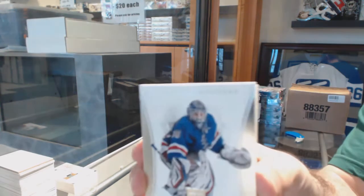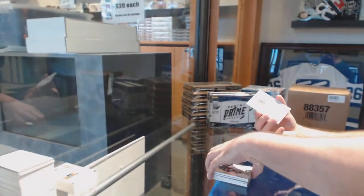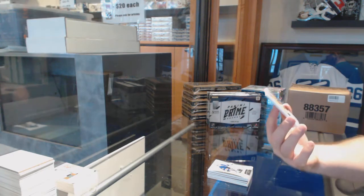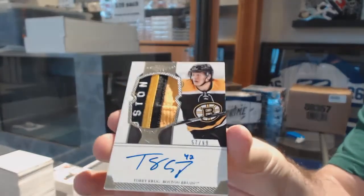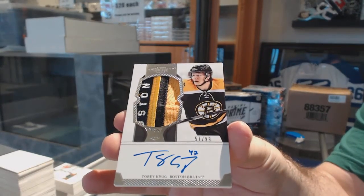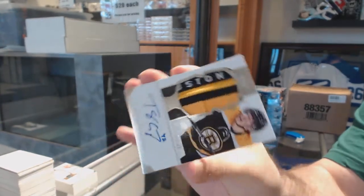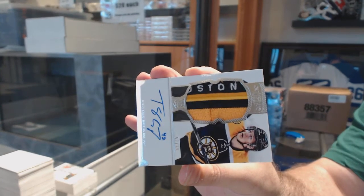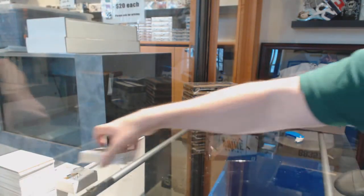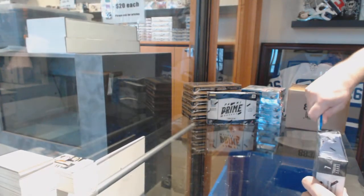For the Rangers, Henrik Lundqvist to 125, and that's a sexy card coming up. And for the Boston Bruins, that's really cool. Number to 99, Torey Krug. That is a beautiful looking swatch. Great patch, yeah. Good rookie, great patch. Well, actually, really good rookie.